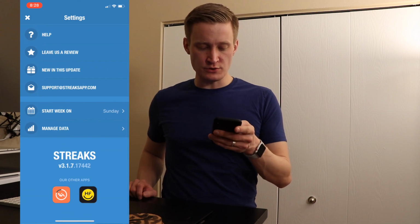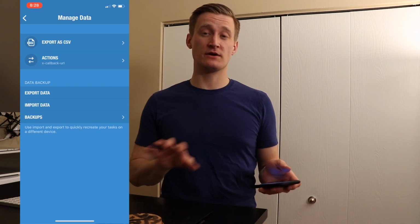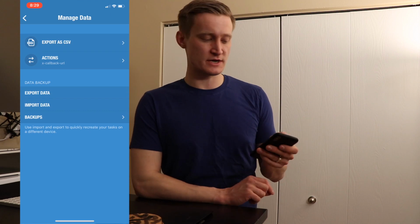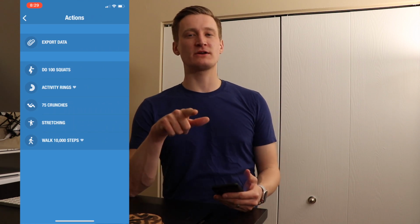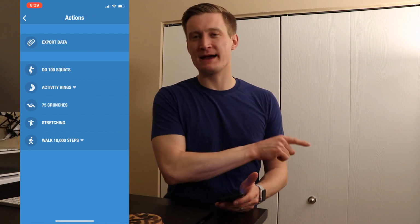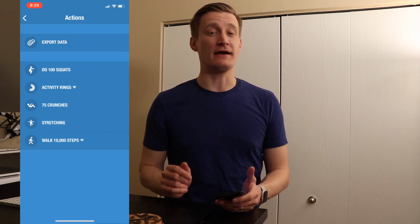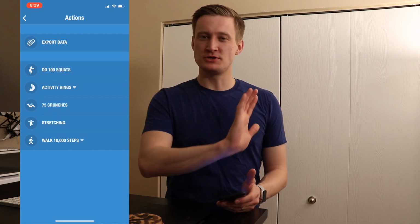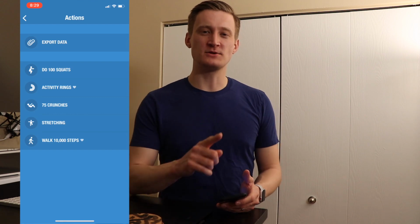You can also use, if you go down to manage data, if you're the kind of person who likes to automate using your iPhone with other apps like Workflow, you can complete actions in Streaks by using the X callback URL scheme, and you can get an X callback URL for any of your tasks in Streaks. If you hit that URL from another app, it'll take you into Streaks and mark that task as complete for the day. So very cool little feature if you know what that is. If not, don't worry about it. I'll probably talk about that kind of stuff in a future video, so stay tuned for more.